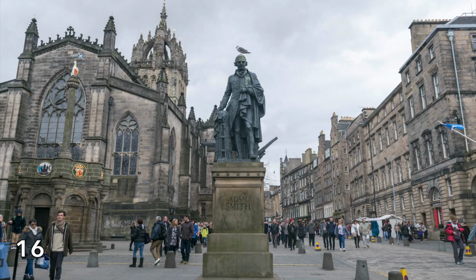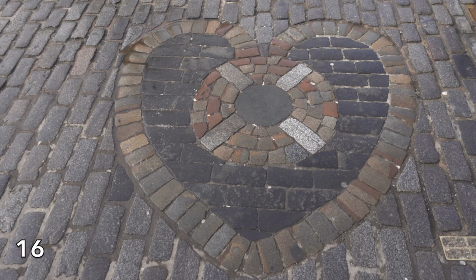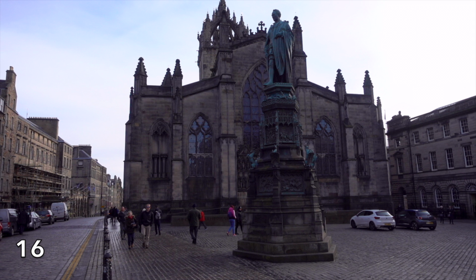To mark the entrance of the now demolished building is the Heart of Midlothian, a heart-shaped mosaic built onto the pavement. It is common to see people spitting on the heart, which is now done for good luck, but originally done as a sign of contempt for former prisoners.